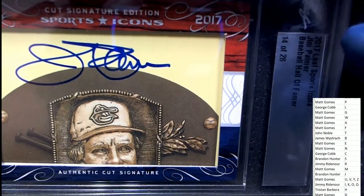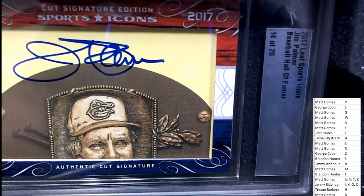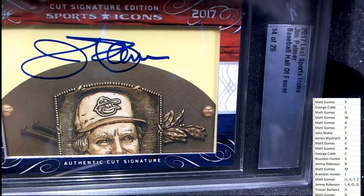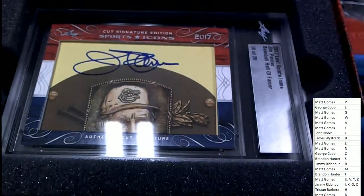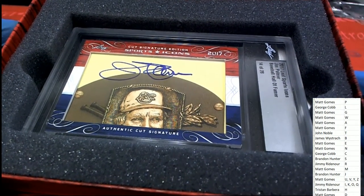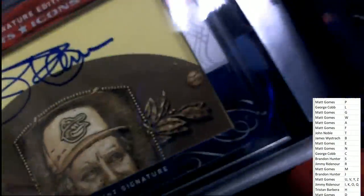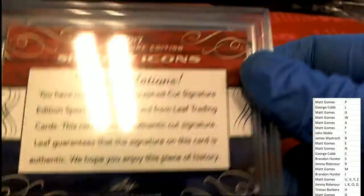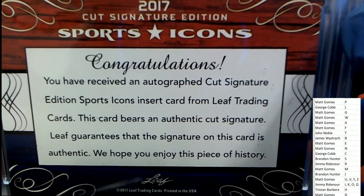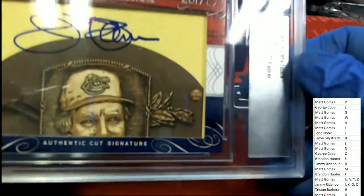And it's a Jim Palmer. And so you've got a very nice looking Jim Palmer signature. Nice. Letter P owner Matt G pulls down the Hall of Famer for the Baltimore Orioles, a Palmer hit. Congratulations to Matt, coming out of the box break. Authentic cut signature, boom. Palmer hits.